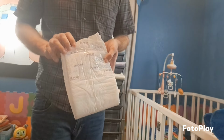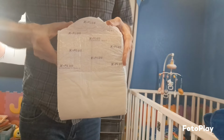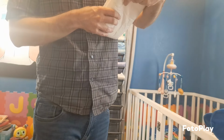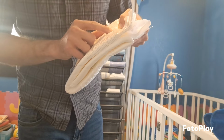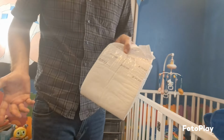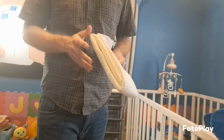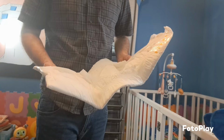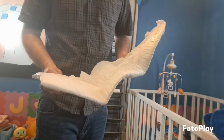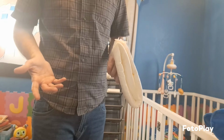The Total Dry X Plus. They're also called Secure X Plus. And if you look at the tape landing zone, it says by Secure Personal Care Products, LLC. But I think they're rebranded to Total Dry, but they used to be called Secure X Plus, now they're Total Dry X Plus. And these are basically like a medical version of Bambino. You can buy them through Bambino. So I think they're kind of like a medical version of the Bambino.